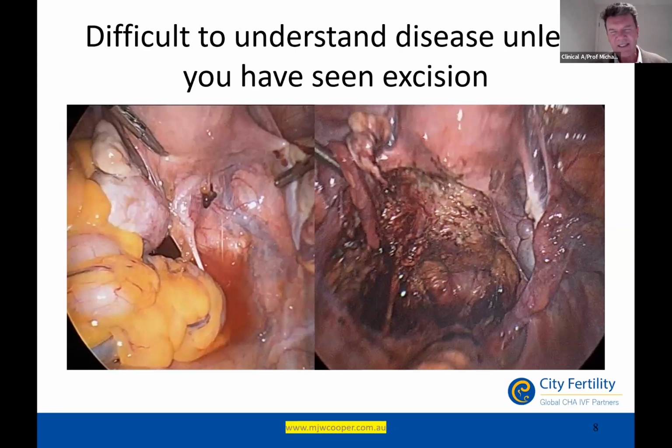I point out that it's also difficult to understand the disease unless you really understand excision and what happens. So here, by way of illustration, you can see on the left the bowel stuck to the back of the cervix. It's a fibrotic situation, so the tissue gets really pulled in, and when you release that area that's abnormal, you can end up with a very large defect, usually within the pelvis.